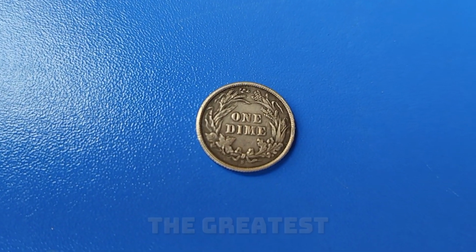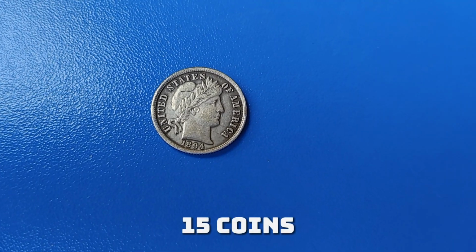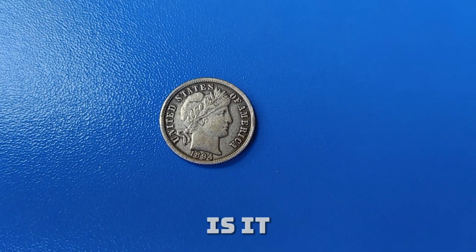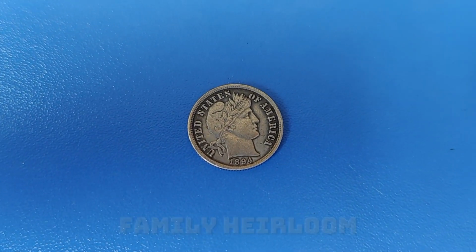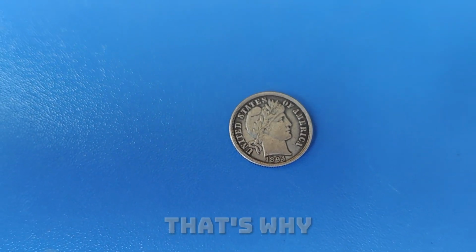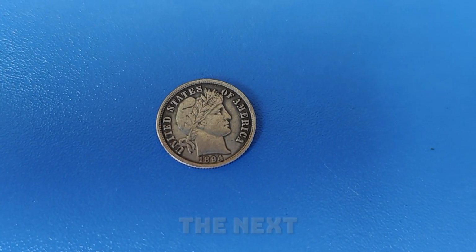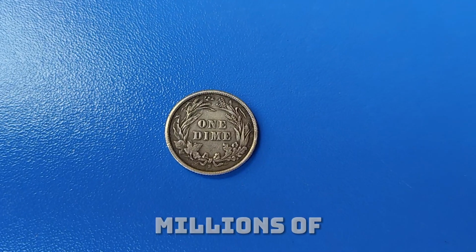This leads us to one of the greatest mysteries in American numismatics. Where are the missing 15 coins? Could one be sitting in an old coin jar in a dusty attic? Is it buried in the ground, hidden in a child's time capsule, or forgotten in a family heirloom collection? The possibilities are endless. That's why collectors and dealers are constantly on the lookout, hoping to stumble upon the next big discovery, a real-life treasure worth hundreds of thousands or even millions of dollars.